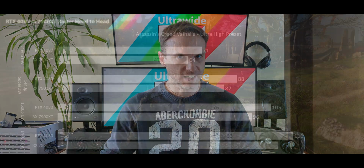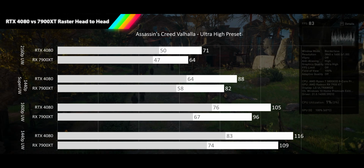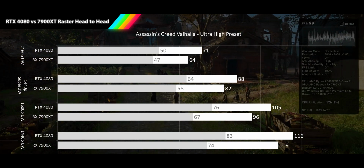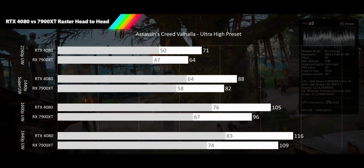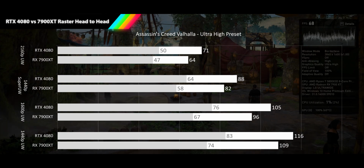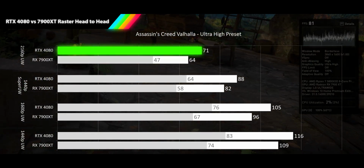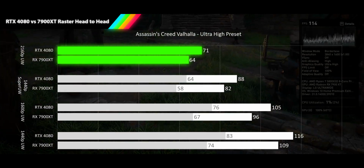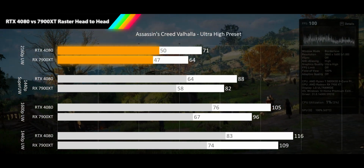Let the battle begin. Our cards will be looking for a stealthy kill on Assassin's Creed Valhalla, played at its ultra-high preset. Here we see both cards delivering good performance, with the 7900 XT sticking close to the 4080 in this title. At 4K Ultrawide, we see both cards delivering smooth gameplay averages, with the 4080 delivering 71 FPS and the 7900 XT 64 FPS. Only a 10% performance difference. Both cards' 1% lows do drop into acceptable territory.